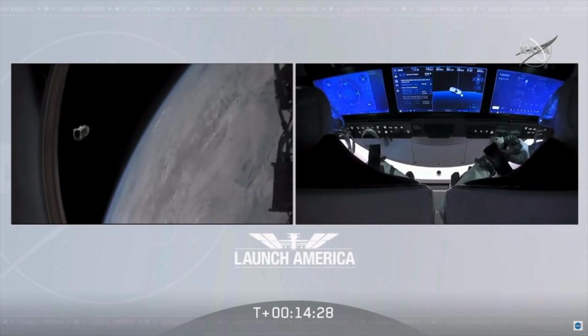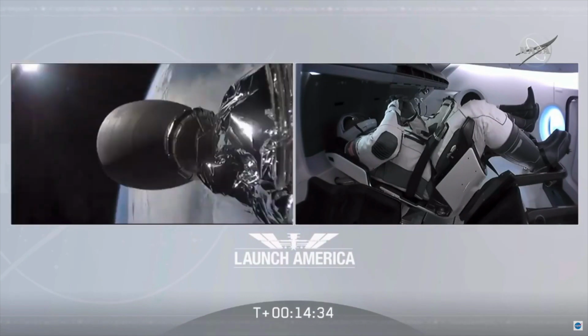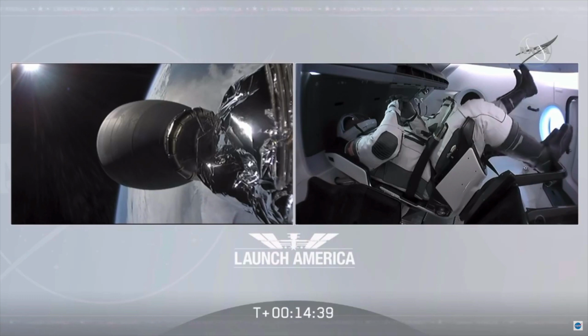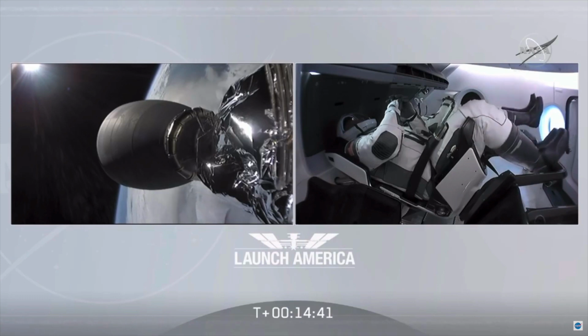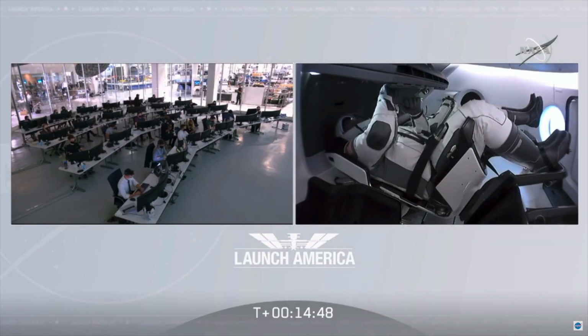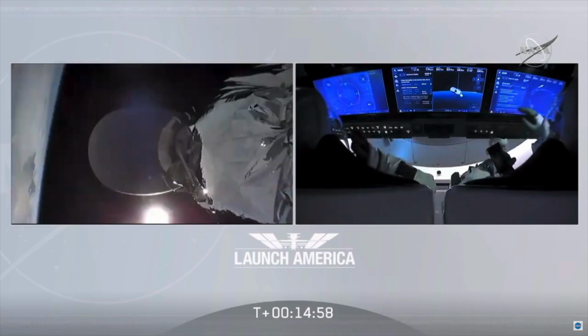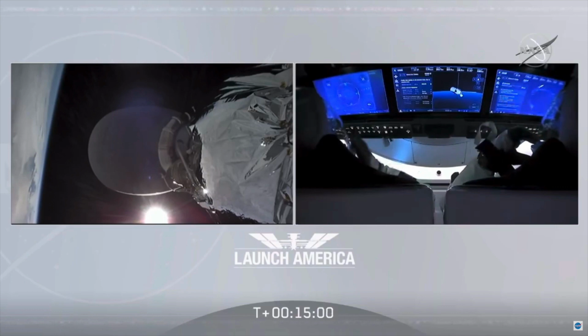Also heard good activation of the ECLSS. That's the Environmental Control and Life Support System. That's everything controlling their atmosphere, just keeping Dragon a nice, safe, habitable environment where they're going to be living for the next 19 hours until they arrive at the space station. Right, exactly. And Falcon 9's job may be done for today, but the mission is not over. Crew Dragon's job is not done. As you can see, Bob and Doug are still inside Crew Dragon, making their way. It will be a 19-hour trip to the International Space Station before they dock tomorrow morning.